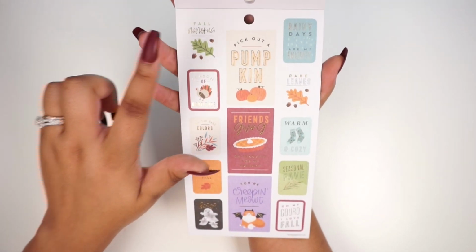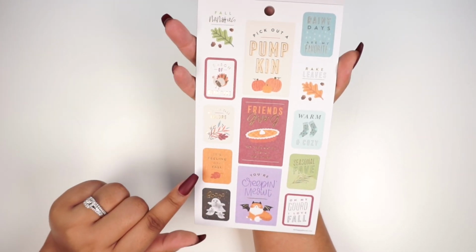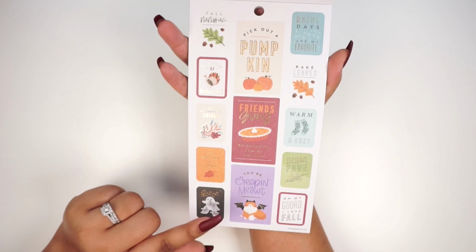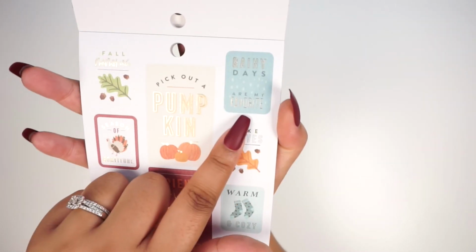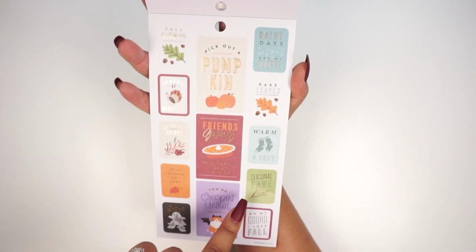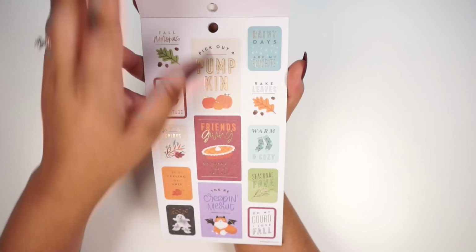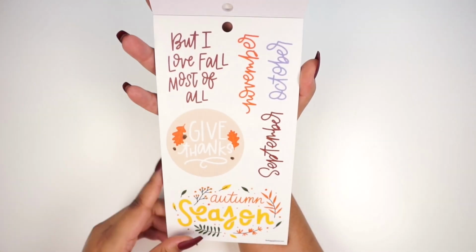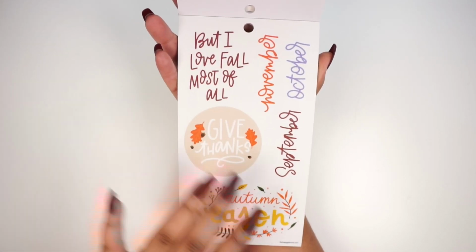Then we have fall memories, season of gratitude, all the fall colors. It's feeling like fall, boo. And then we have rainy days are my favorite. They legit are, so I'm going to use that. Rake leaves, warm and cozy, seasonal fave. Oh my gourd, I love fall.